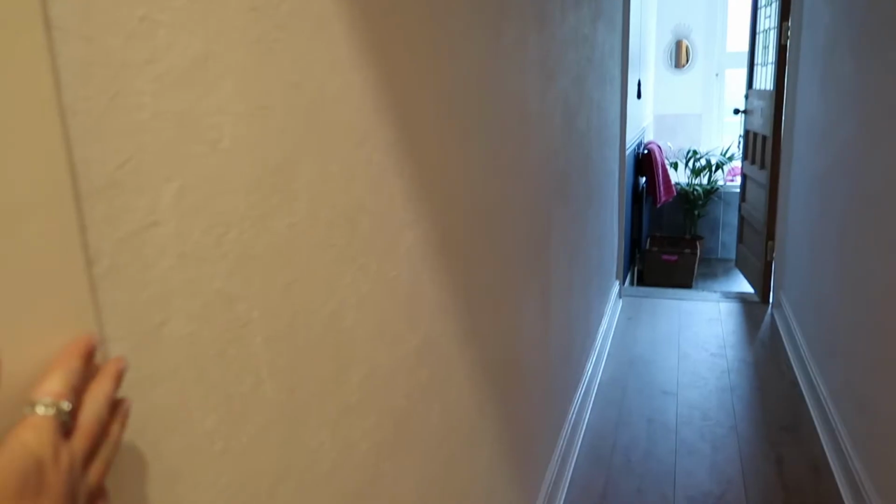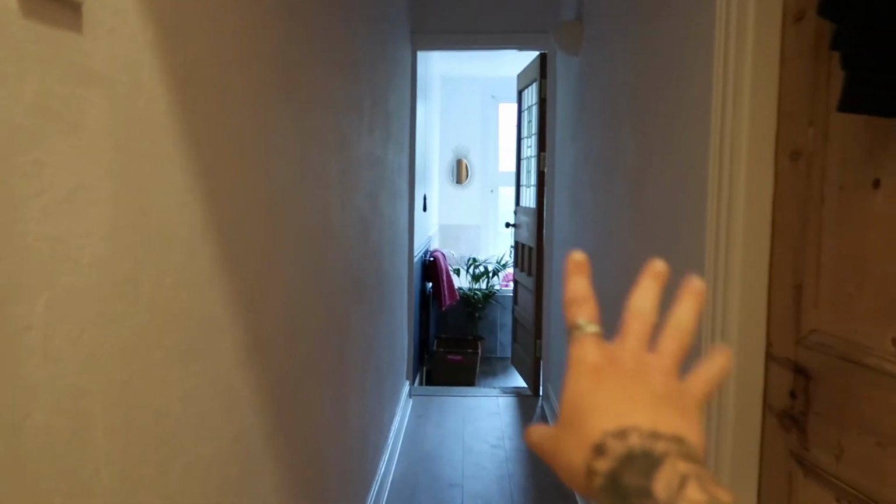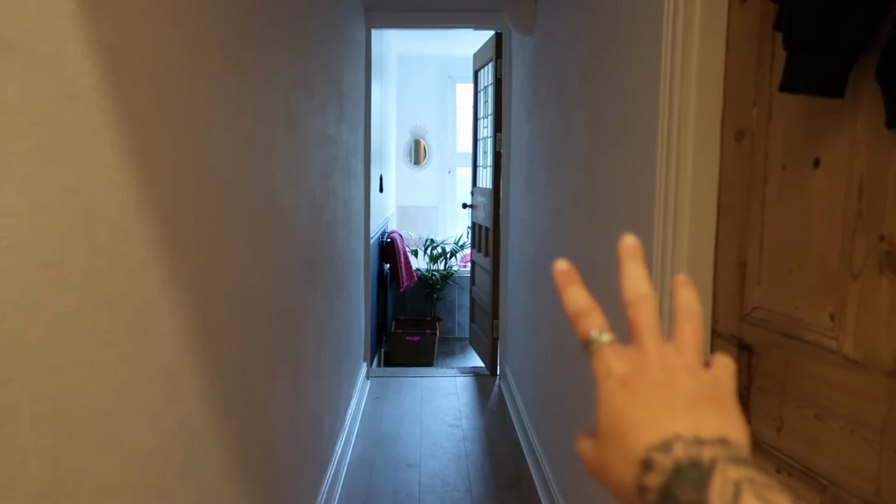Attic up there, and I'm going to do some paneling along here as well, and maybe just get some nice frames. This isn't such a big job. It's just like one of those tedious jobs that never seems to get done.